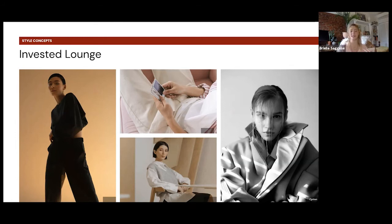And so because of this, invested lounge speaks to consumers wanting to spend more money on pieces that they may not have spent money on in the past, but because these are the pieces that they're going to be wearing more within their homes, within this more working from home and living from home lifestyle, they are going to be willing to put more money behind this trend and behind this lifestyle and look.